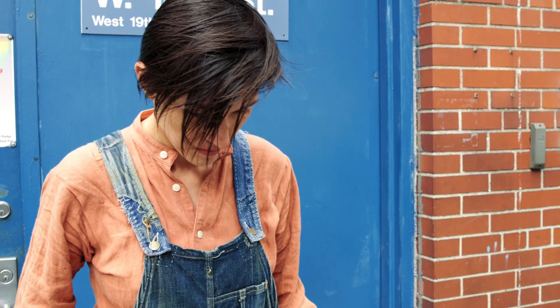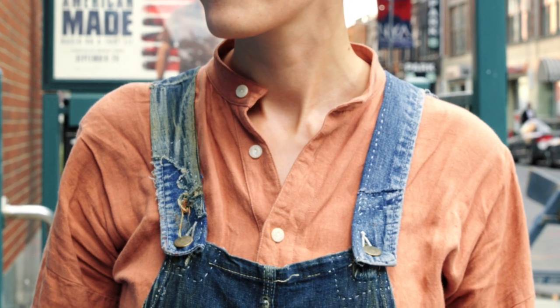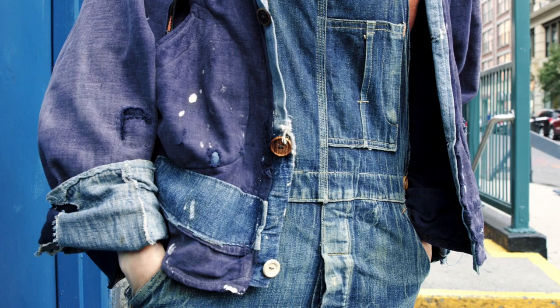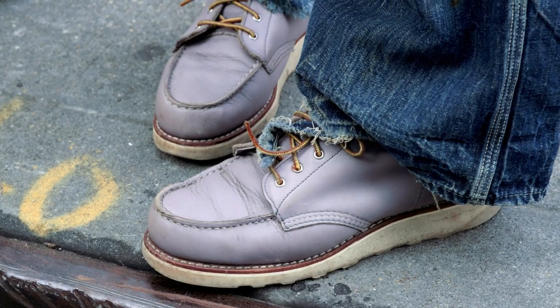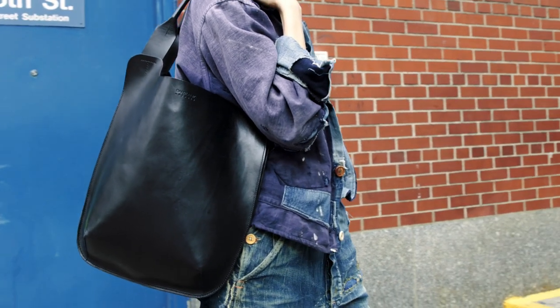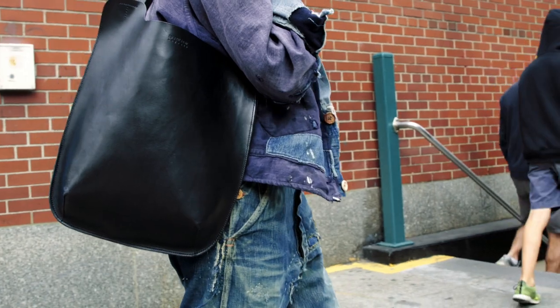It's based on a vintage Japanese farmer's shirt, and it's made out of Belgian linen that we primarily use. Vintage jacket I bought from a friend with lots of original repairs. My shoes are Redwings, a new line for women. And my bag is by Barnaby Objects, which is designed and made by our friend Mary in Brooklyn.